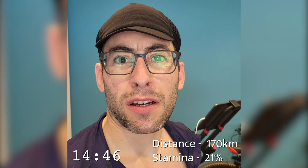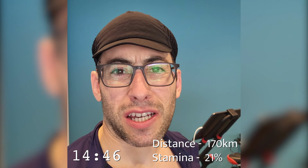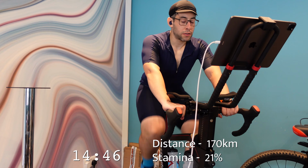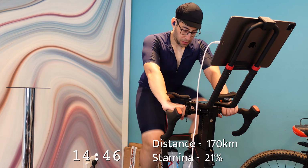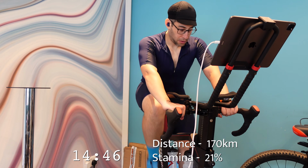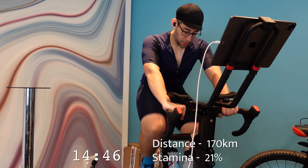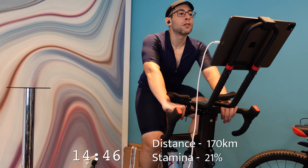So I've done 180 kilometers on Zwift and 170 on Garmin, and I'm really wishing there was an easier way to test my endurance. And I'm also starting to think that maybe Garmin have a good idea of what my max capacity is. That's not to say I won't be able to go past it, just that I'm getting a little bit fatigued.